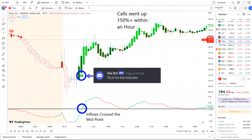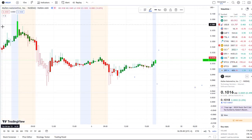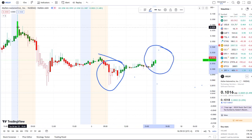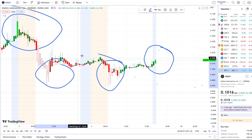Let's jump into these charts. So here we are with MULLEN stock, Mullen Automotive Inc., doing a full transition, as I stated earlier in the video, from the dip area into the rip area after doing a full transition yesterday from the rip area into the dip area on 42 Vision.